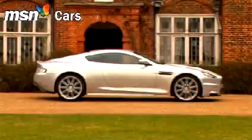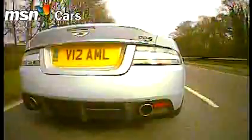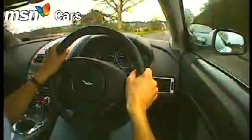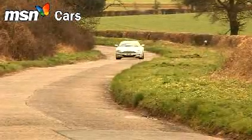85% of the DBS's weight is carried within its wheelbase, endowing it with remarkable agility for its size. An increase in track has improved stability over the DB9, and thankfully the well-weighted steering isn't overly quick, while remaining accurate enough to perfectly place what is now a rather wide car.